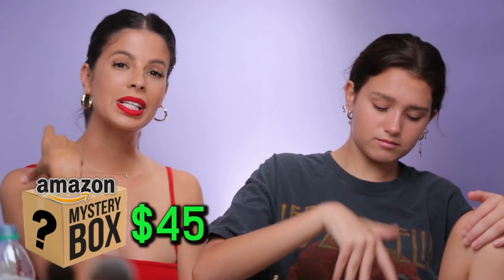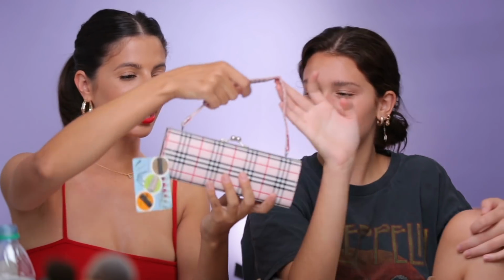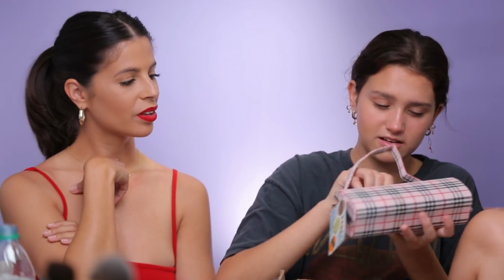Jump right in. I think we should unbox one box at a time, so we'll start with Erin so we can really focus in on what's in the box. What is that? It's like a purse. Girl got a purse. That is rich. Oh my god, look. It's so cute, Erin. It honestly is cute. Let's see what's inside. Is there anything inside?